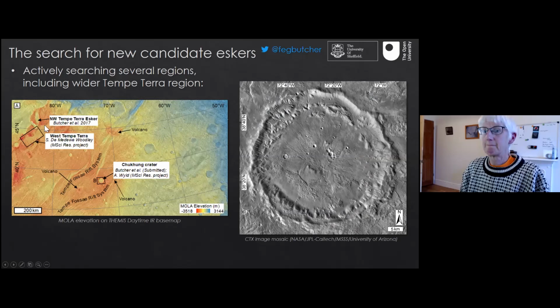But I'm working with a master's student here in Sheffield, Savannah, who's mapping this area, where we have 2 other candidate Eskers associated with glaciers. So Savannah's mapping the land system and also doing some morphometrics of the ridges. So potentially we've got a sort of spine of wet-based glaciation down here, but we're still testing whether these are Eskers. And then over here is an impact crater that is extremely interesting in my opinion.